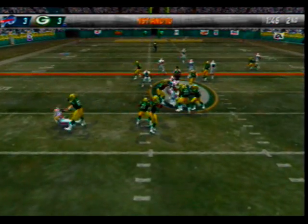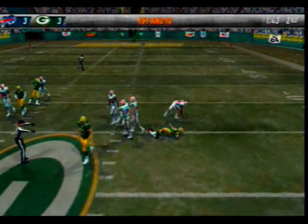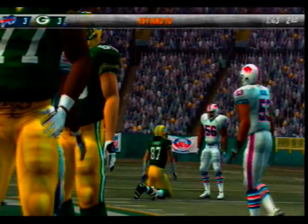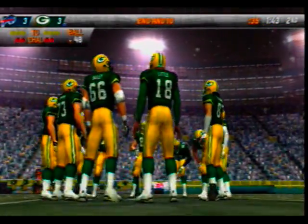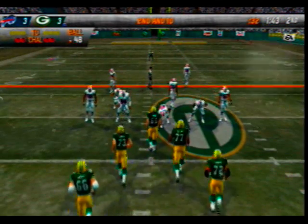Dropping back the pass on first down. Gets rid of it. Pass is incomplete. Number 56 gets to him just as the ball arrives and he knocks it loose. He played that well. It looked like he knew exactly where that route was going. Second and 10. Ball on the 48-yard line.